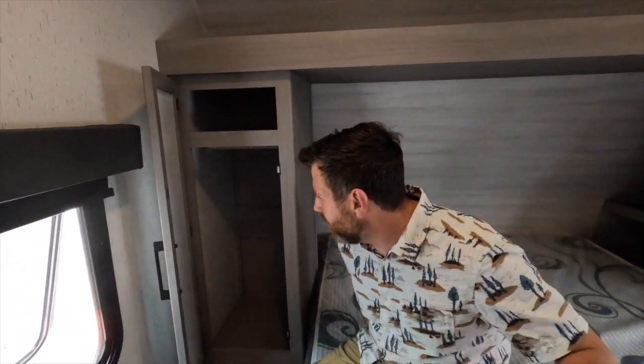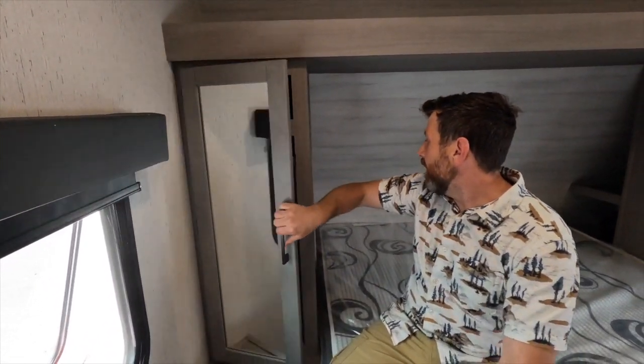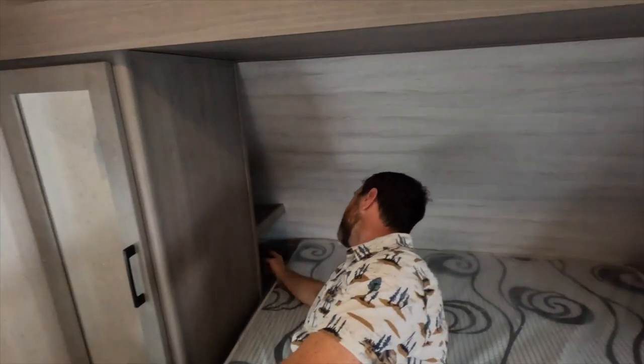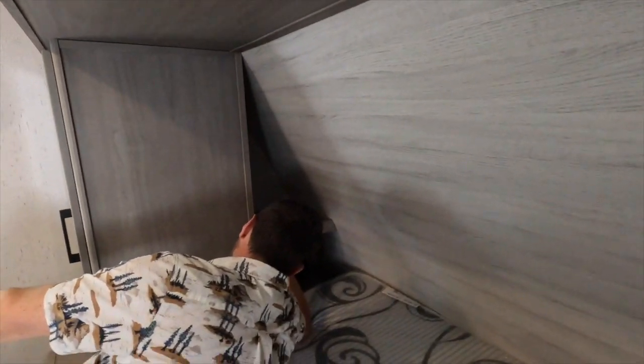Wardrobes? Yep. Did I say it right? I stumble over my words sometimes. So plenty of storage in here. And then back here, I don't know if you can see, there is a storage shelf so you can put your phone or whatever, or your books.